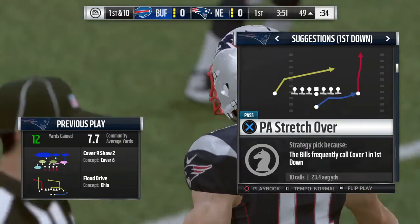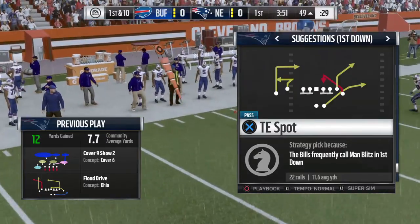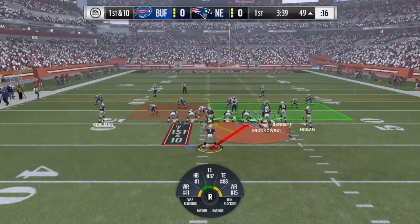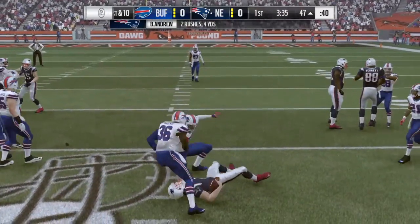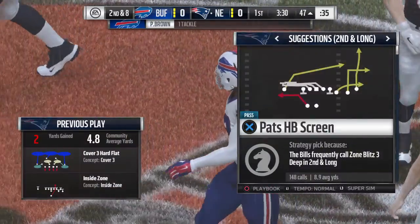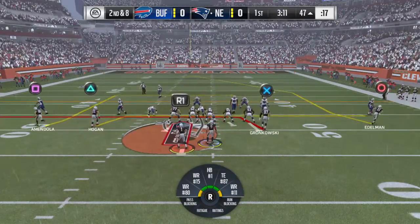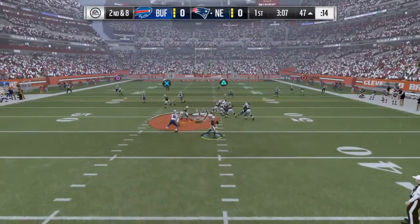Right, we're gonna bring back the run. They won't be expecting it. Let's try the inside zone. I feel like we just got off on the back foot with that run. There it is. Oh wow. Ooh, you had that hole. I did not see that guy coming. If that guy was not there, you would have gotten at least eight off of that. That was a clear run.